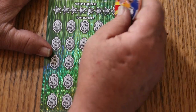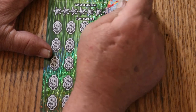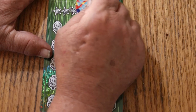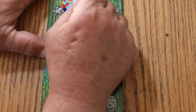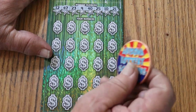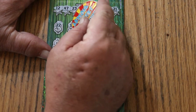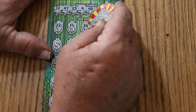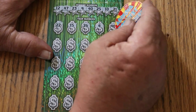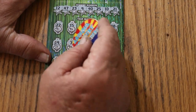Ticket 004. All right, let's see if we can get a back-to-back going here. It's like scraping paint off a house, this ticket. 12, 47, 23, 9, 40, 25, 10, and 21. Time for a back-to-back. 22. My number 15. 26. 4. 48. 19. And CJ 7.